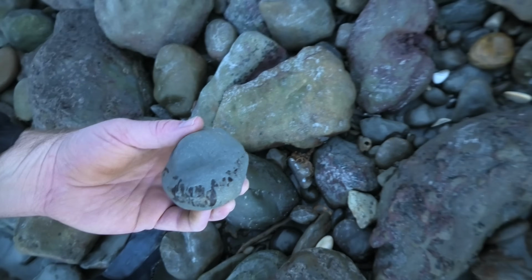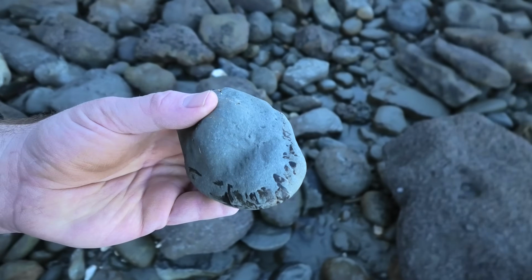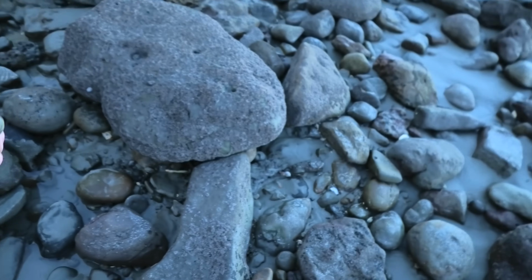They're very difficult to prep though. They're very delicate. Still fun to find. Get them before they get destroyed by the waves.